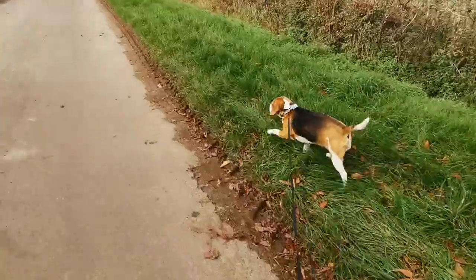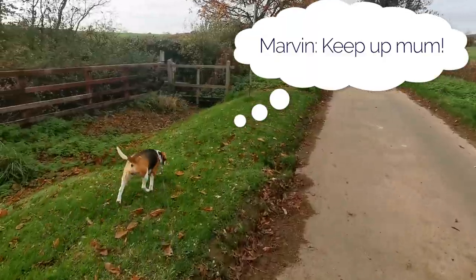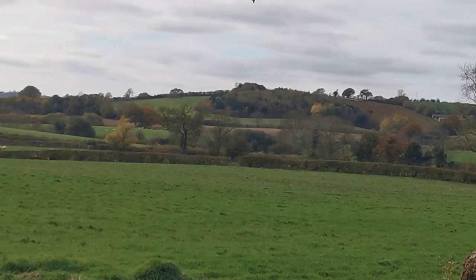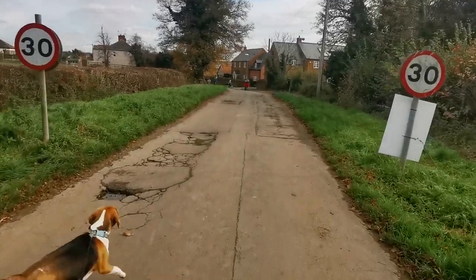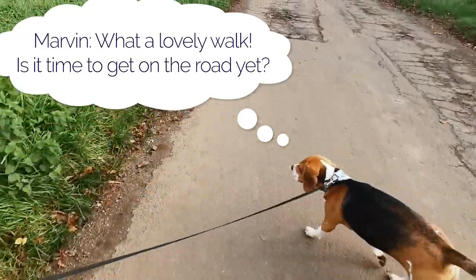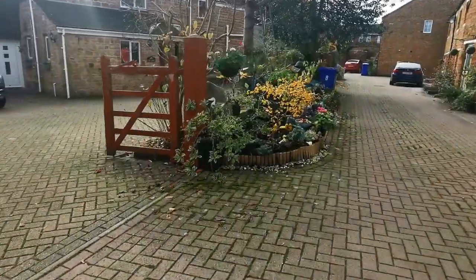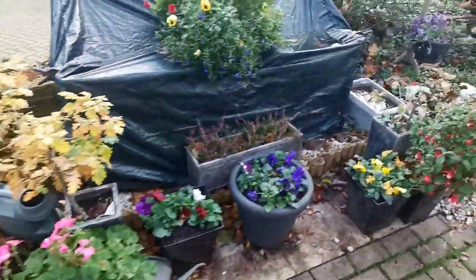Come on, Marvin, let's get to the top of this road so we can look back at the great view. Sorry, Marvin, it looks like it's not real ducks. There's no ducks on the menu today.